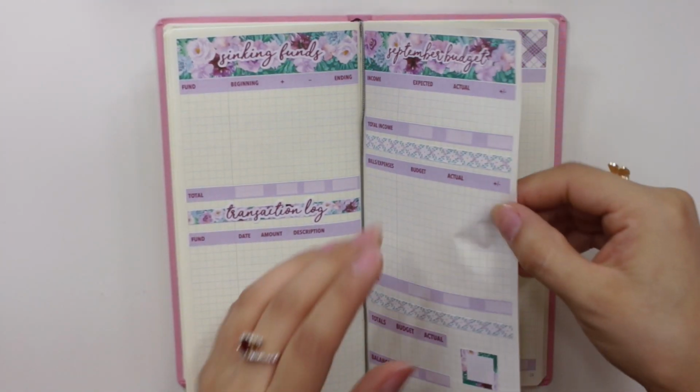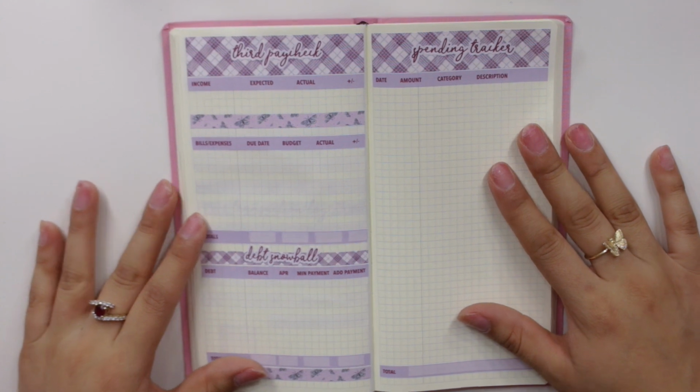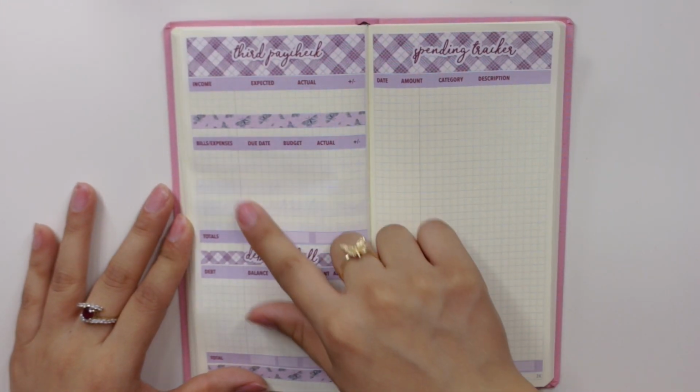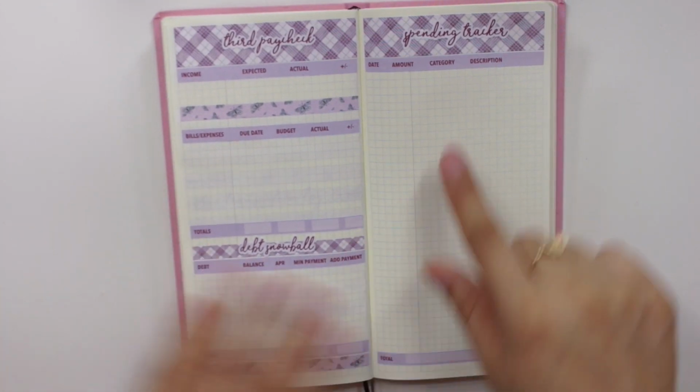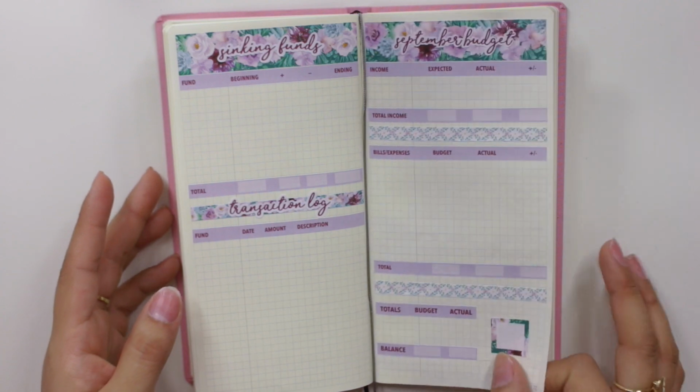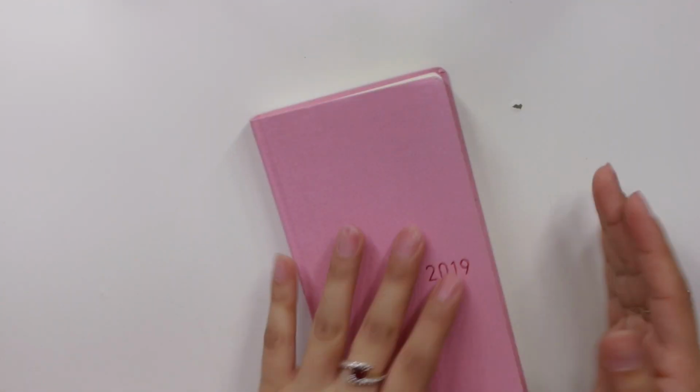And on the other page, I decided to show off the plaid pattern. So we have the third paycheck here with your income and expenses and your debt snowball down here, and then you have your spending tracker right there. So that is how it looks in the small Hobonichi size, which I love.